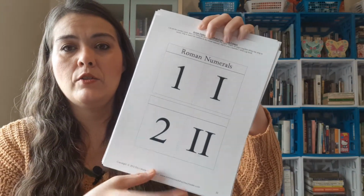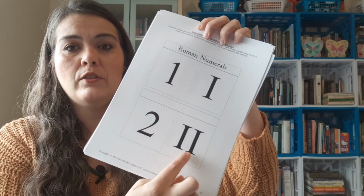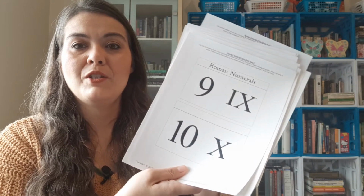Now this is your Roman numerals mini book. And as you can see here, 1 as it correlates, 2 as it correlates. And again, your child would just cut these out, assemble them, and attach them to their lap book. I believe it goes up to number 10. There are several pages of these. Yes, and it goes up to number 10.